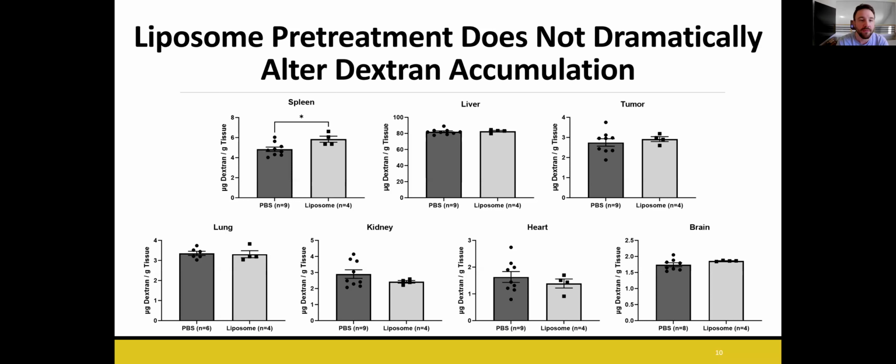So what I did is I treated mice with either an injection of PBS or an injection of liposomes. And then 24 hours later, I gave an injection of dextran. And dextran comes in different molecular weights and sizes. And at about 150 K, it has a hydrodynamic diameter of 100 nanometers. So it mimics the same size as our liposomes.